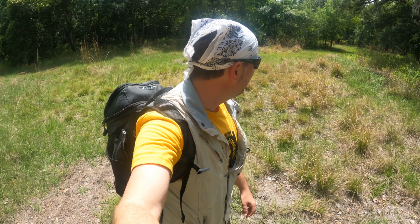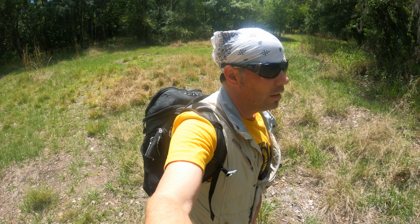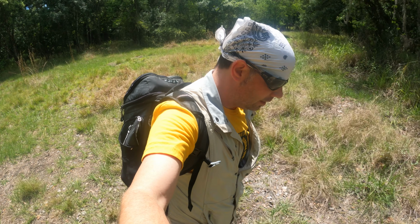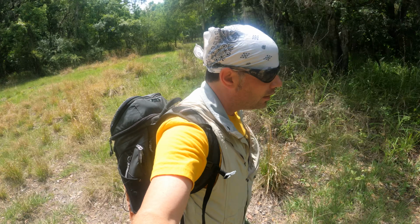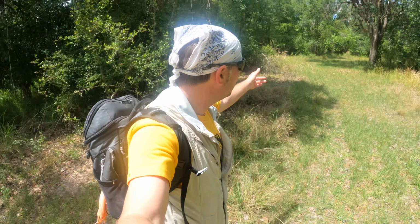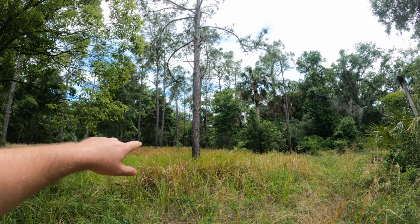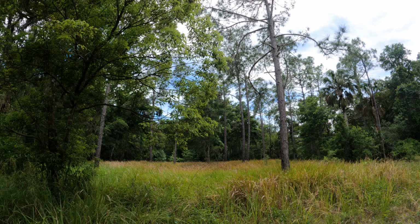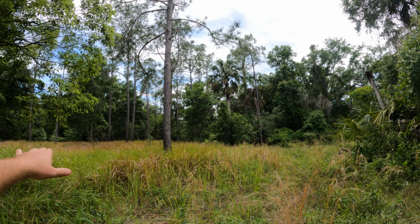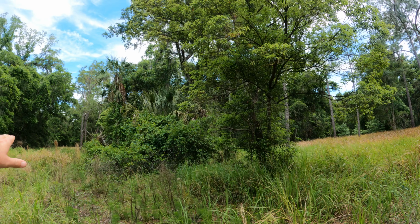Out here exploring these trails in the woods, and it's really interesting. This may have been one of the old roads used back in the days when the trading post was out here. Some of the interesting history in the area. There's an opening here, and this area is a little higher up than the surrounding areas here in the woods, so this may have been where some of the site was, the trading post.